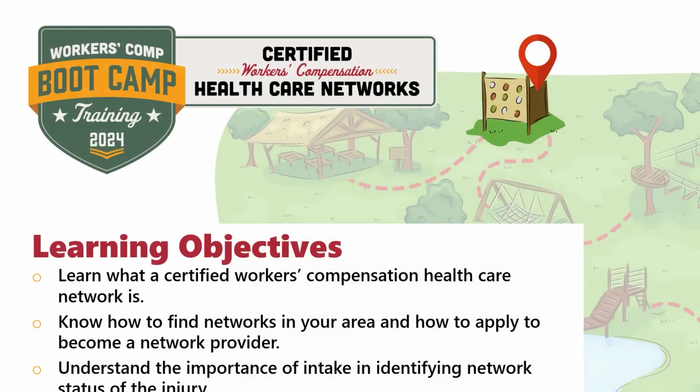Our learning objectives today are to learn what a certified workers' compensation healthcare network is; know how to find those networks in your clinic's area, or if you're an employer, in your area; learn how to apply to become a network healthcare provider; and understand the importance of identifying injured employees as they seek care in your clinic or healthcare provider location.